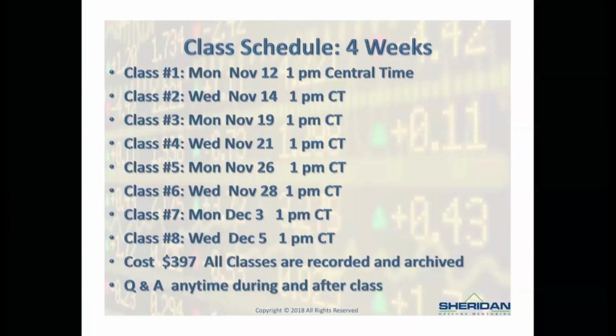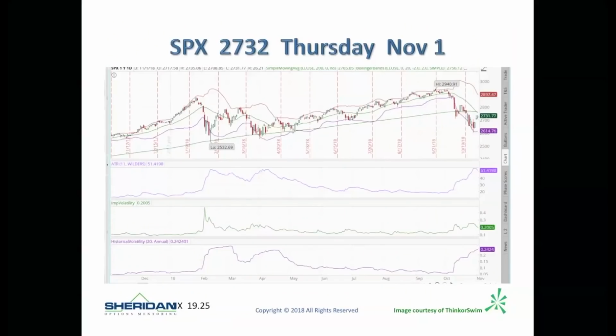The class after this one will be strictly retirement account. How would we do it? And again, everything will be transparent. What's the plan? Every trade, and we'll implement the plan with live trades in every class, exactly how to do it. All right. With that being said, now these slides were from yesterday.